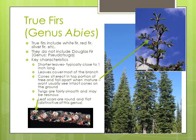Next, let's look at the true firs. What makes something a true fir is if it's in the genus Abies. The true firs include things like white fir, red fir, and silver fir. They don't include the Doug fir, which, as we just talked about, is the genus Pseudotsuga, and that's not a true fir because it's not in the genus Abies. So the true firs have shorter leaves, typically close to 1 inch long.